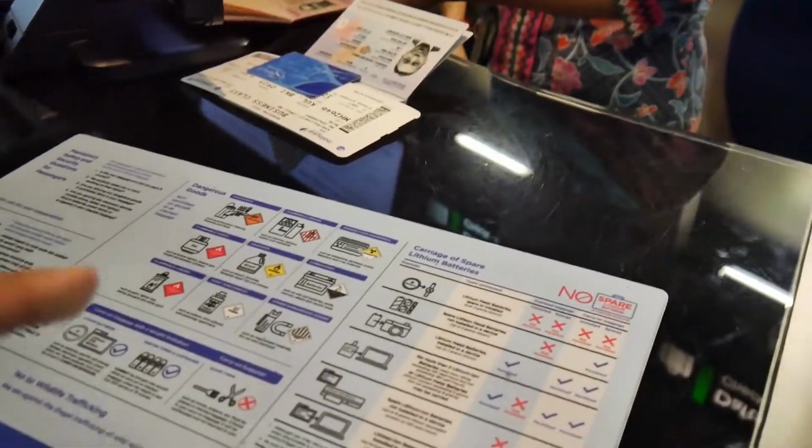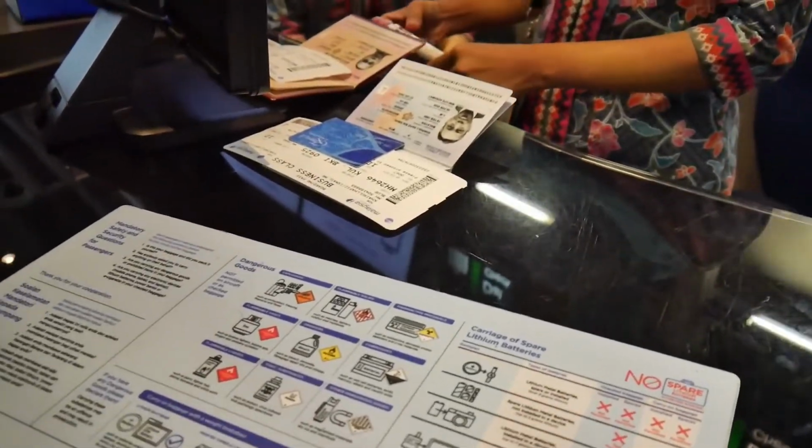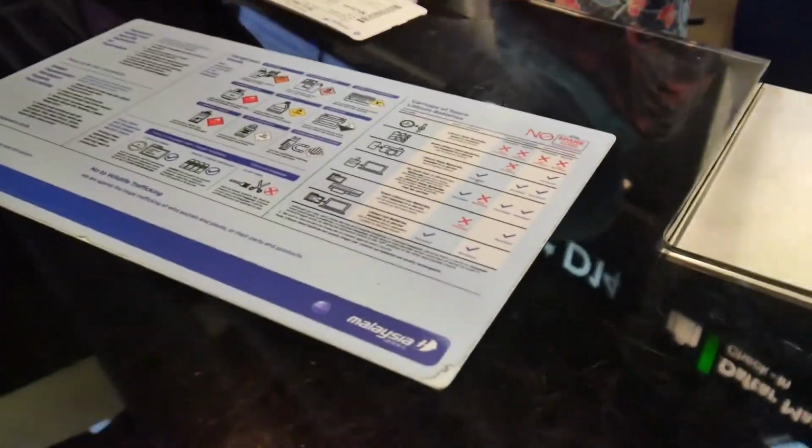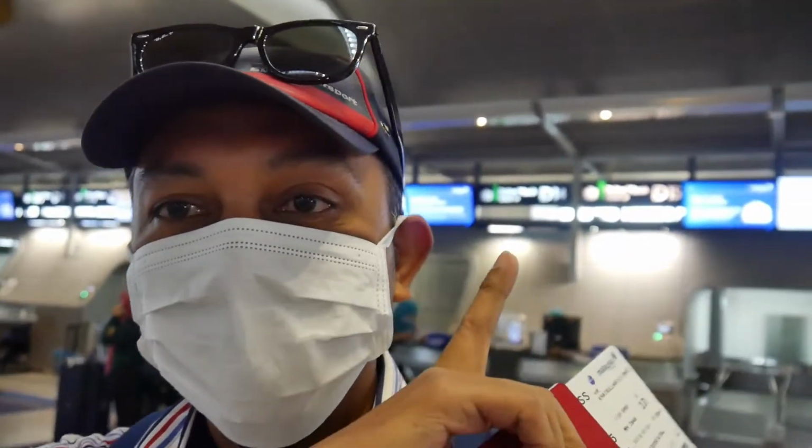Okay, now we're done with check-in, we got the blue boarding pass. We have just finished checking in at the business check-in counter. So now we're going to proceed through security and then we're going to go to the Golden Lounge.